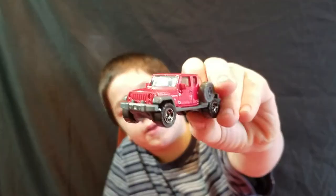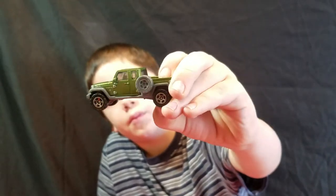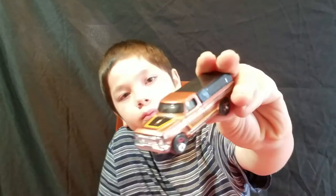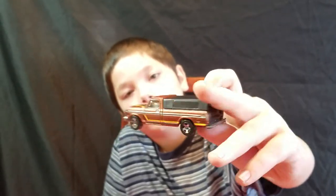Then here you get to see the Jeep Gladiator. That's a hot Matchbox. Yeah. The green one. Back to Hot Wheels, a 79 Ford F-150. This one's a nice one. The brown one. I want to see more of them.